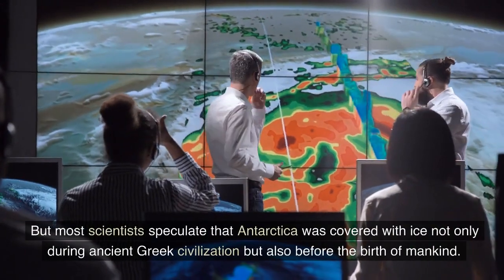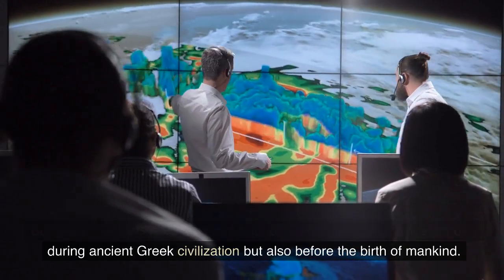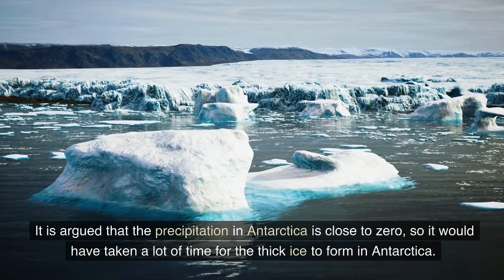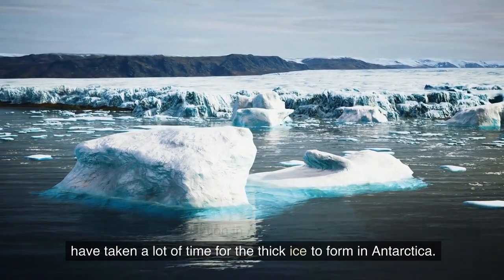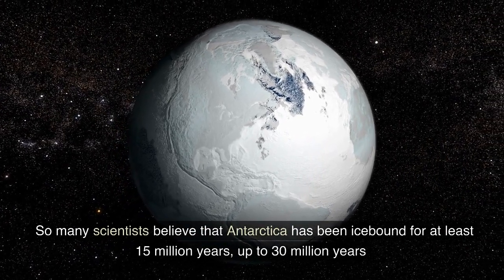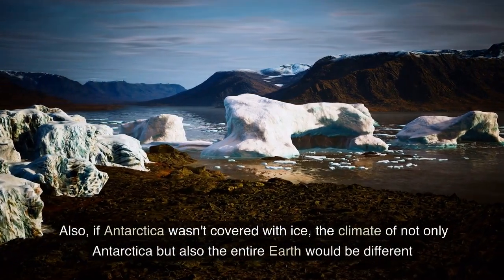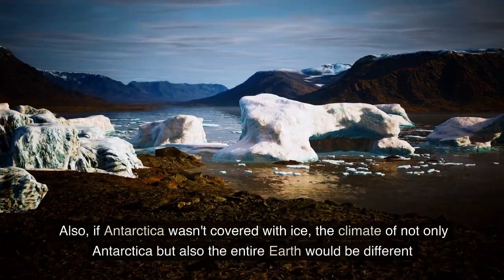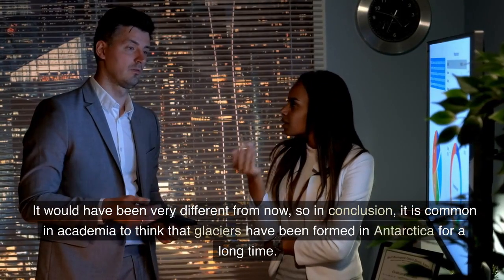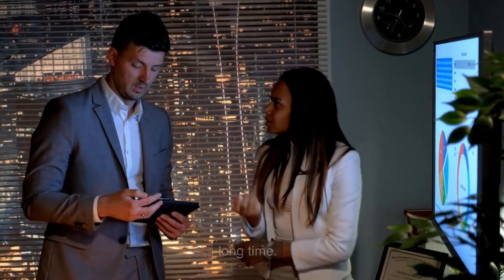But most scientists speculate that Antarctica was covered with ice not only during ancient Greek civilization but also before the birth of mankind. It is argued that the precipitation in Antarctica is close to zero, so it would have taken a lot of time for the thick ice to form in Antarctica. So many scientists believe that Antarctica has been icebound for at least 15 million years, up to 30 million years. Also, if Antarctica wasn't covered with ice, the climate of not only Antarctica but also the entire Earth would be different. It would have been very different from now, so in conclusion, it is common in academia to think that glaciers have been formed in Antarctica for a long time.